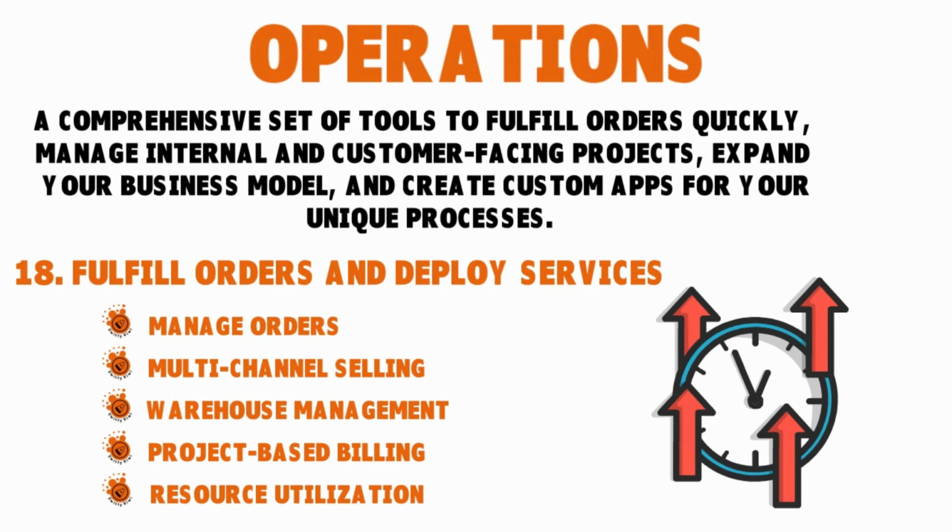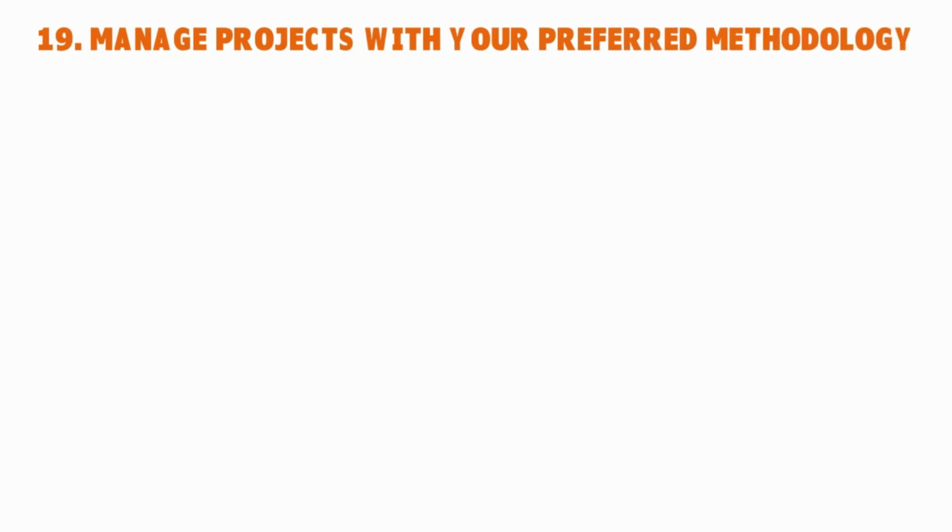Okay, now there is an operational strategy called TQM, that's total quality management, and this falls within the overall umbrella of resource utilization. This is very important. Now, besides the ability to fulfill orders and deploy services, through cloud ERP software for small businesses, you can also manage projects with your preferred methodology.